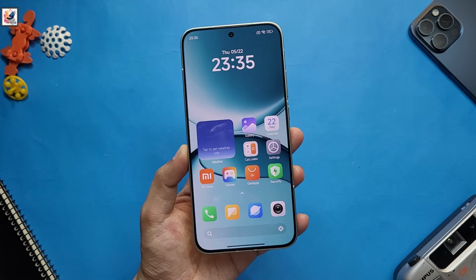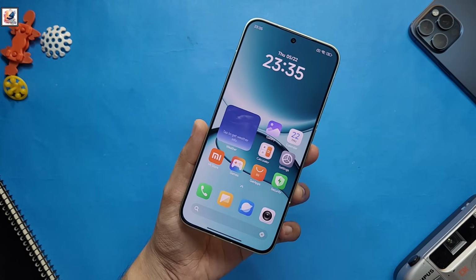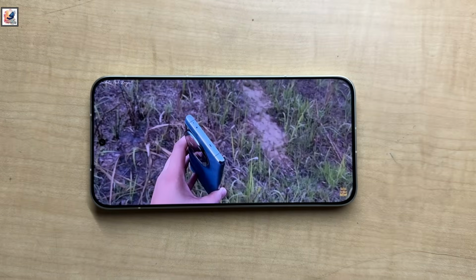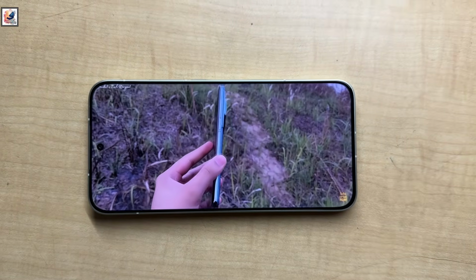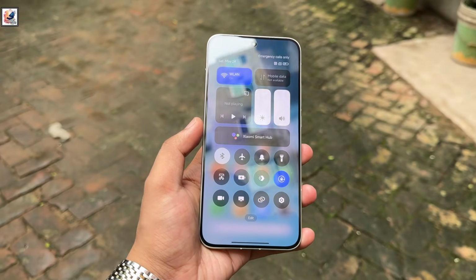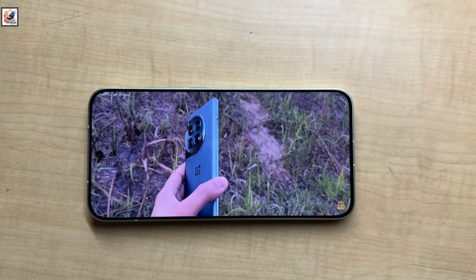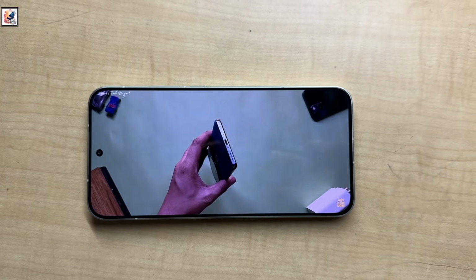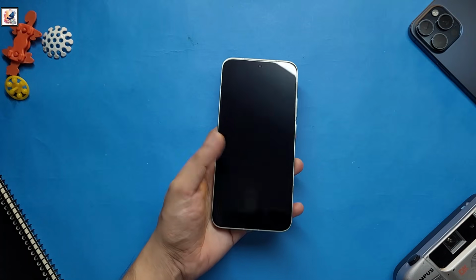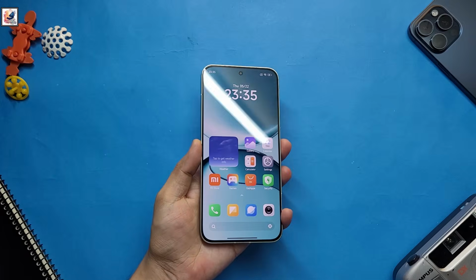Moving to the display, you get a 6.83-inch AMOLED display with 1.5K resolution and a 120Hz refresh rate. The colors are vibrant and the brightness is great even under sunlight, because it comes with 3200 nits of peak brightness. Watching Netflix, YouTube, and gaming are super impressive, and I have not noticed any color shift at extreme angles. Security-wise, the phone comes with an under-display optical fingerprint scanner and face unlock.